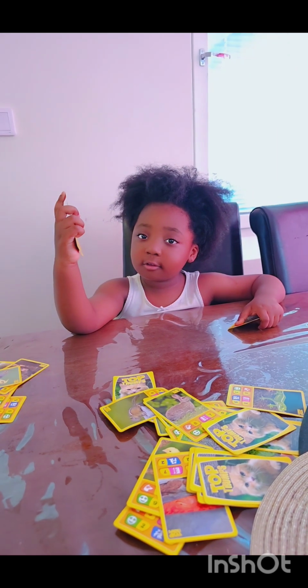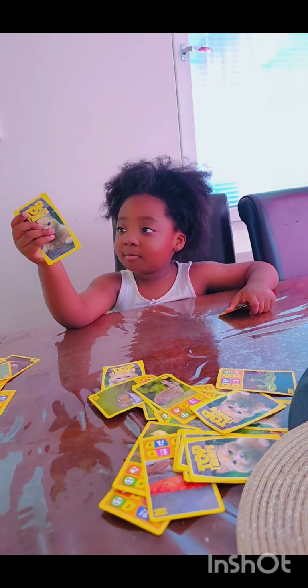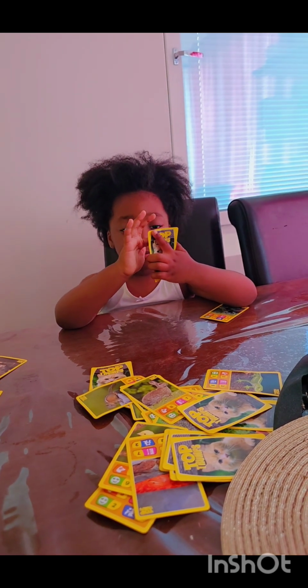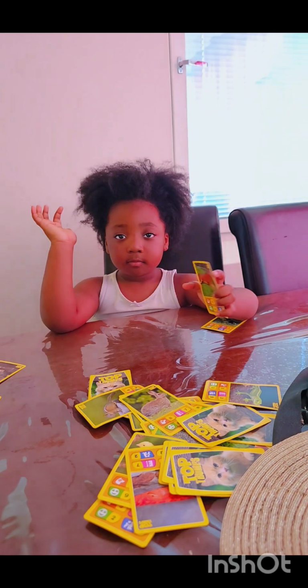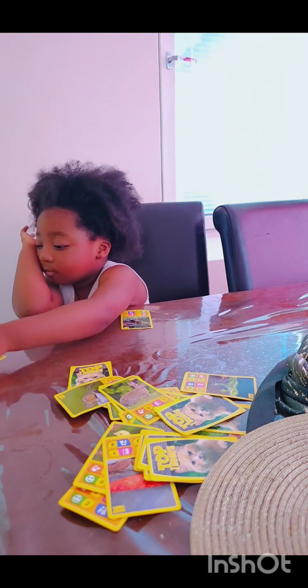It's horse. The color of the horse. Can I see? Which color do the horse have? White. White and what? Brown. Brown and what? Black. Can I see? Yeah, you are correct. White, brown, and black. Put it down. The next card.